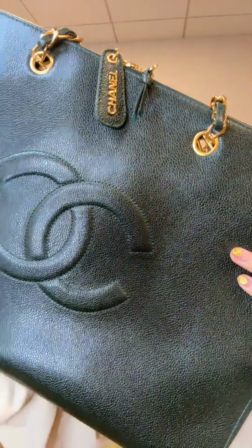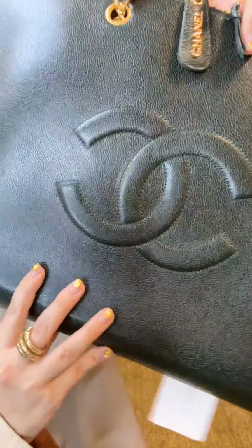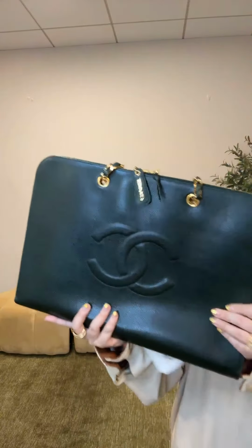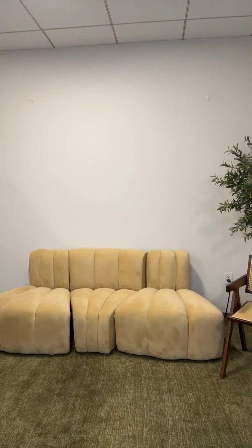I know, isn't it so gorgeous? Dark, dark green. And again, I really hope the color is picking up because it almost looks like it's coming off as black, but it's a rich, warm green. Anyways, this was one of the first bags that I actually found when I was in Japan. So I thought it made sense to have it in our official back from Japan bag drop. This one is going to drop at $25.99. $25.99. Moving to the next piece.